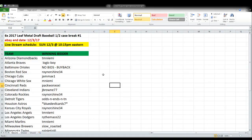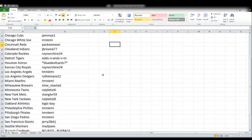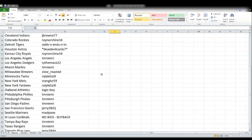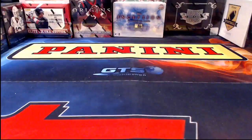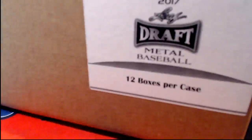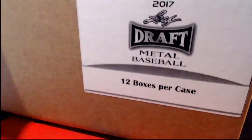There are a couple of teams in here that you will see that say no bids buyback. And those are just orphan teams. Nobody gave them a forever home, so anything that comes out for one of those teams hangs out here with me. Otherwise, if it comes out for one of you, I'm expecting that this stuff will probably get out the door in the neighborhood of Wednesday to Thursday, somewhere in that general time frame. It's kind of always plus or minus a day, but that's the general idea.